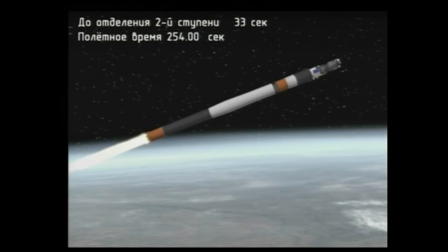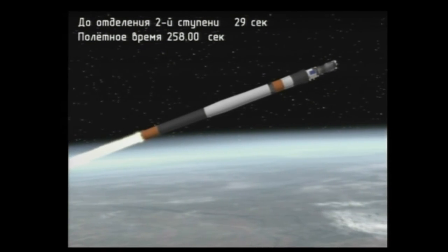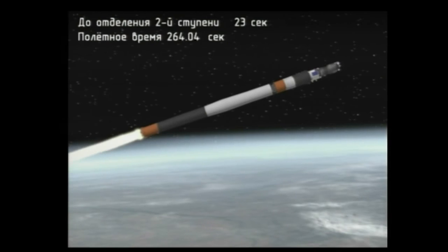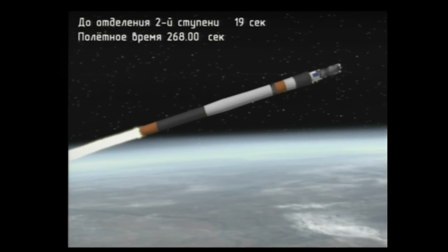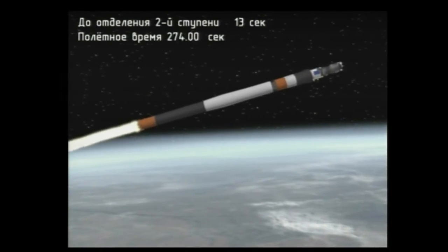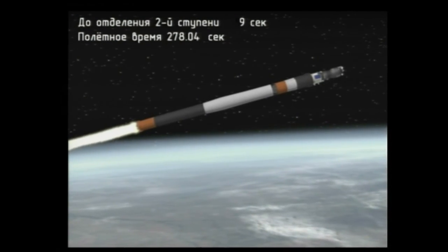250 seconds. Yaw pitch and roll parameters nominal. Yaw pitch and roll program are perfect. So far the Soyuz is dead on, flying straight as an arrow, everything in good shape. 4 minutes 15 seconds into the flight. All booster parameters and systems are nominal. 270 seconds. All parameters of the booster rocket are nominal.